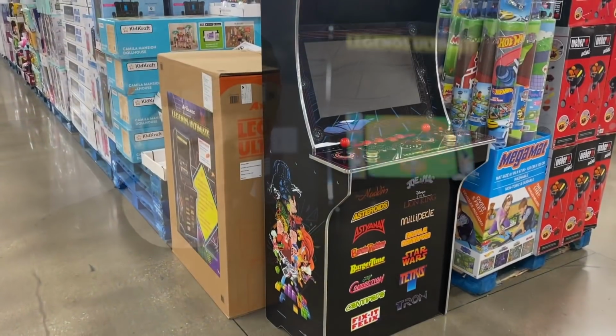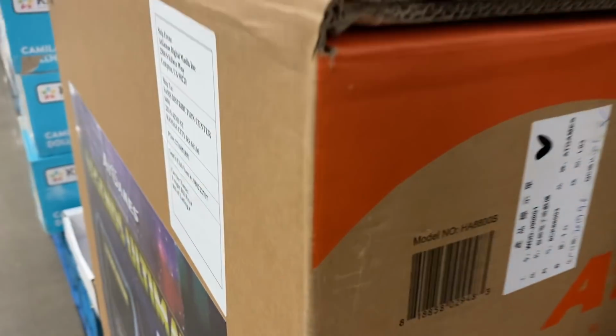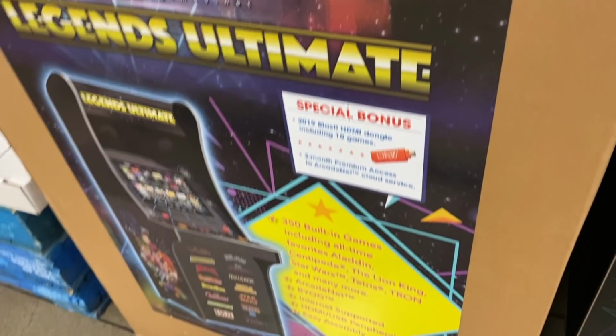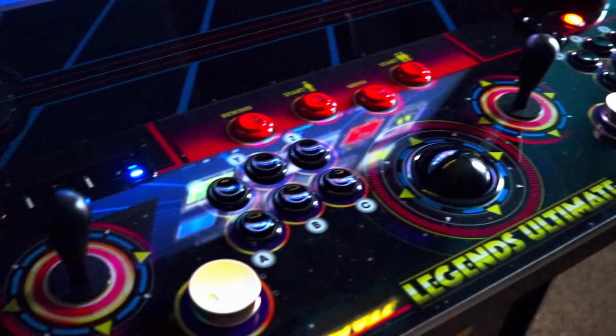There will also be two different retail versions of this arcade cabinet. The $499 Sam's Club Special Edition version, which comes with an included Namco Blast dongle, 3 months of ArcadeNet subscription service, and an additional 5 hours of the Bring Your Own Games service for free. You can purchase this exclusive Sam's Club bundle online today using the product link in the video description box below, or you can find it in your local Sam's Club stores.